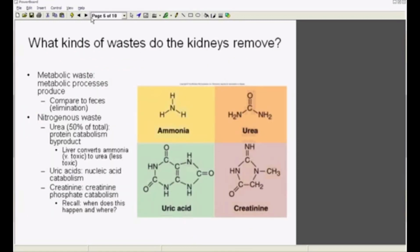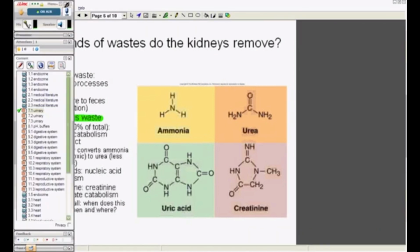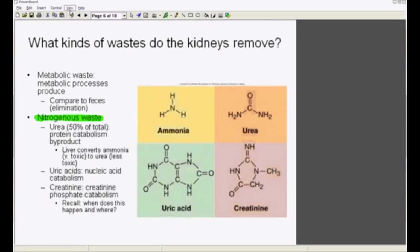Now let's talk for a second about the different types of metabolic waste products that the kidneys are interested in filtering out of your blood. When the cells in your body are undergoing normal metabolic activity, using glucose, manufacturing ATP, making proteins and all kinds of other molecules, a very common category of waste products from those manufacturers is different types of nitrogenous waste. Now, within the category of nitrogenous waste products, there are several different types.